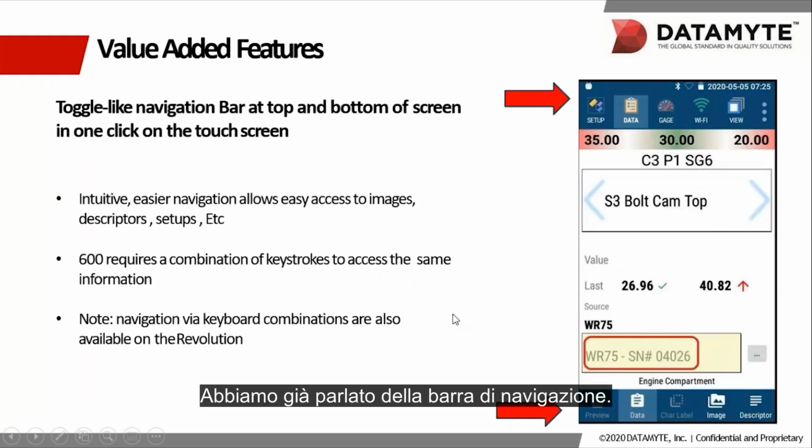So we already spoke about the navigation bars. The screen on the DM Revolution has two navigation bars, one on the top and one on the bottom. And with the touch screen, you can easily navigate through what you want to see. If you go to data, you click on the data. You want to have images on that, you want to see the descriptors, you click on it, easily done. So you do not have several keystrokes or keys to push. It's a little bit Google-browser-like, very easy, very convenient, very user-friendly.